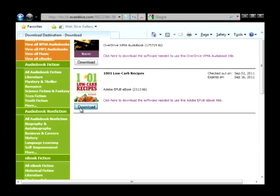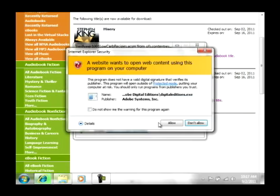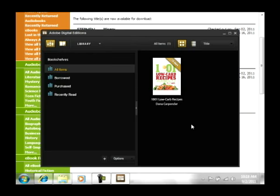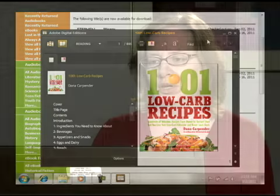Now we can download the book. And the eBooks download a lot faster than the audios, so it won't take long at all. Okay, so it's all downloaded, and then we can read it right here on the screen, or we can transfer it to the digital device of your choice.